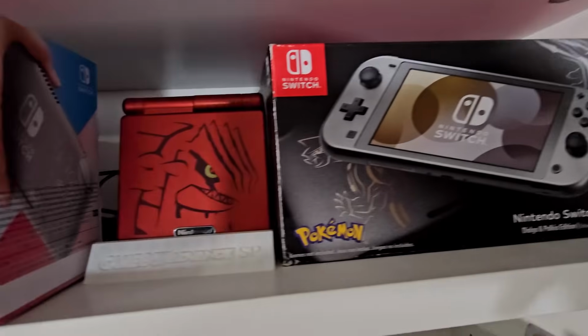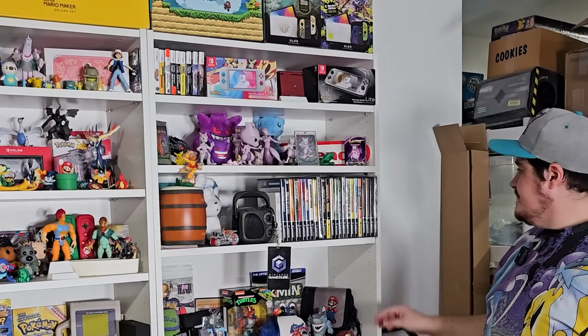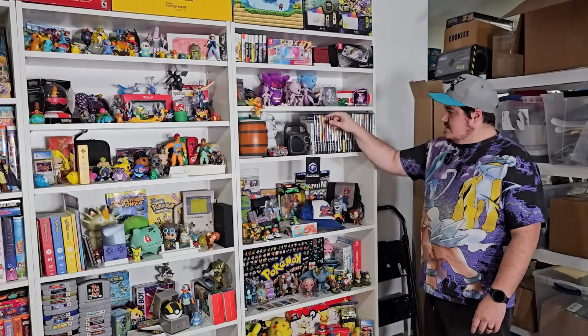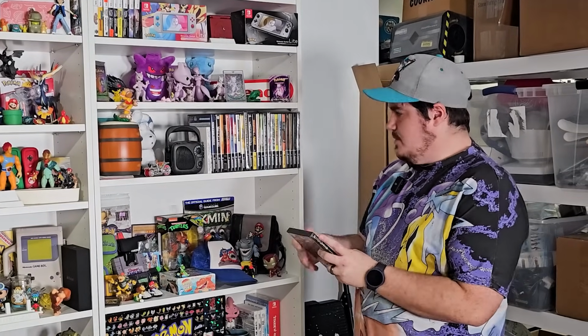We have a couple of Pokemon handhelds. Sword and Shield, Ruby, and then Diamond and Pearl Switch Lite. Here we have a lot of my GameCube games. We do have some really awesome ones. This is one I got at a garage sale for 30 bucks. That was really cool. We have Eternal Darkness. I don't remember where I got this. I think I got this from a friend.